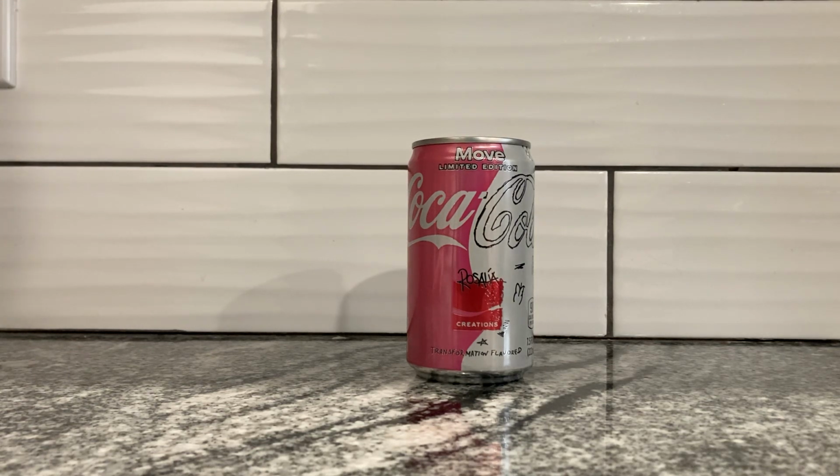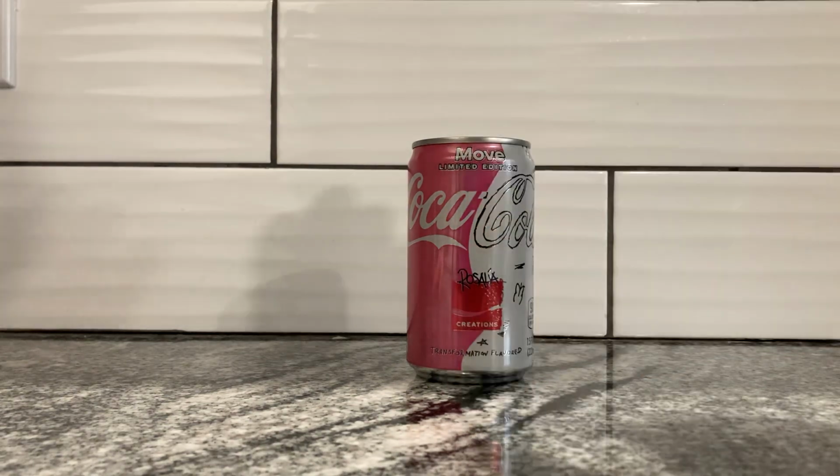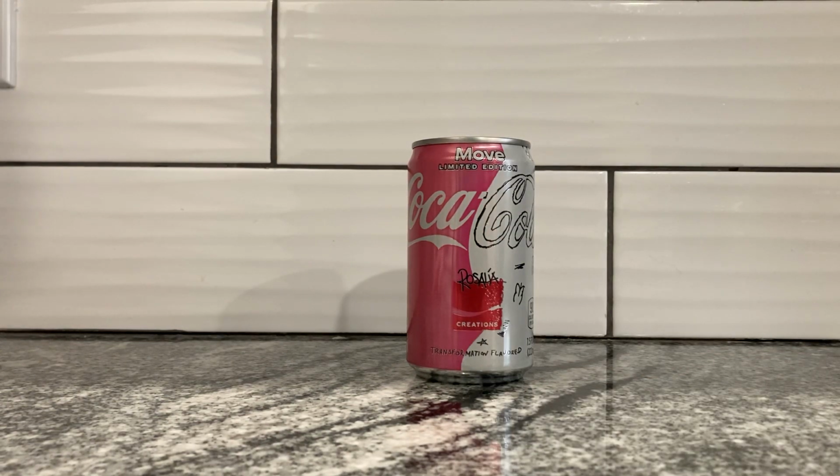Thank goodness it's limited edition, so we don't have to stick with it for much too longer. No, it's not good, and I'm glad the can is only this small. Now that I've been shocked by the coconut flavor, it doesn't last as long, but that initial shock was enough to really make me go, bleh. Yeah, no, I would say move on from Coca-Cola Move and get a different flavor, perhaps cherry or vanilla or something, anything other than this. Yeah, I'm not a fan of this one. This is definitely last place on their whole special flavors for me.